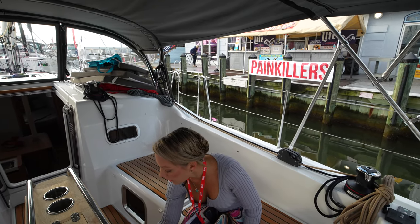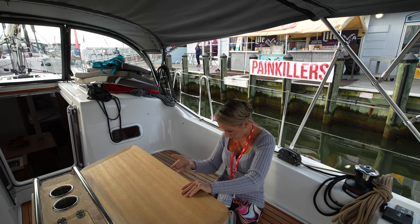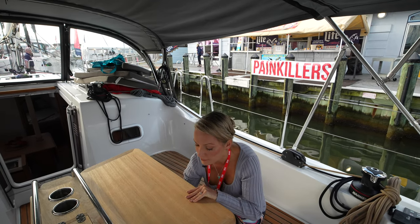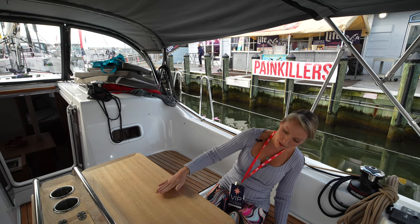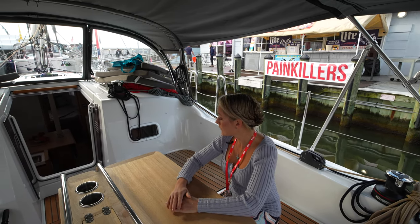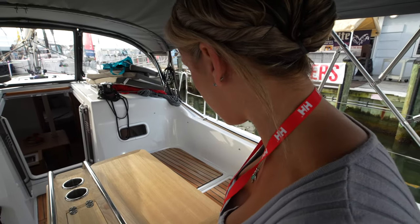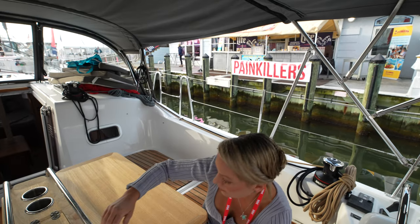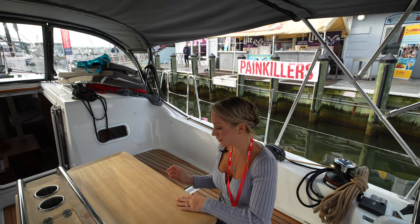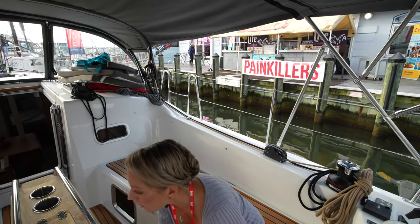Let's see these tables, how they fold out. Okay. Oh, there's a little lever down here to hold the table up. This isn't bad. Not bad. And you know what? It's so easy to get in and out of this. Look at this. That's nice. It's a nice high table.